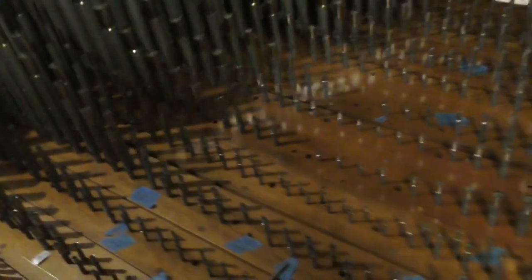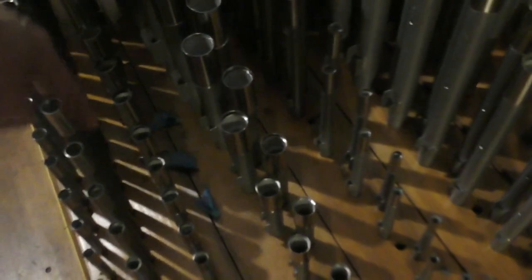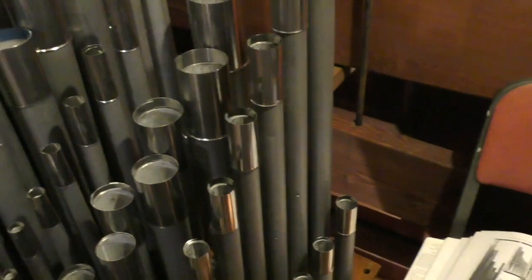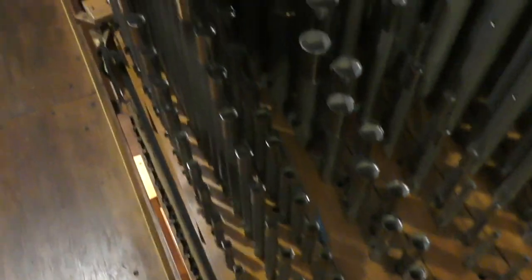But then when we get to the back three ranks here, they are on a common channel toeboard. And so what we have here is, guess what? Another tierce down here. This is a 1 3/5. So you have a 3 1/5 and a 1 3/5 coming on down there. And then you have another harmonic fifth sounding rank. This is a 1 1/3 foot stop. This harmonic flute here is the 1 1/3. And then the last rank closest to the walkboard here is a straight 1-foot pitch, a unison.